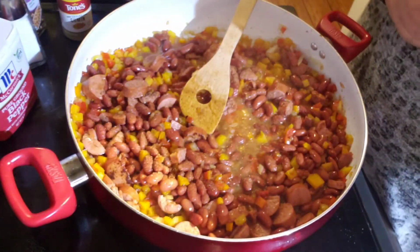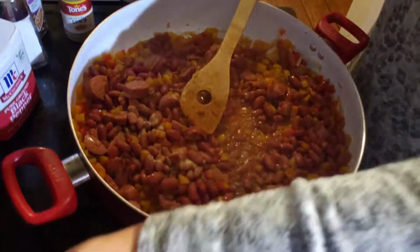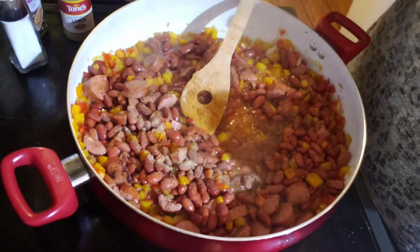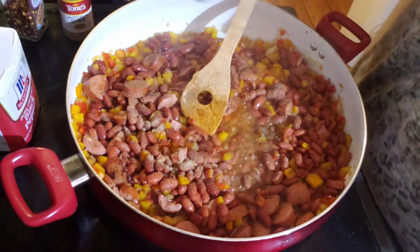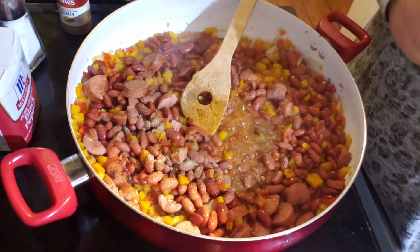Now it does need a little bit more garlic. I can smell it. And some more black pepper. A little more salt. Not a whole lot. And this is where the red pepper flakes come in.